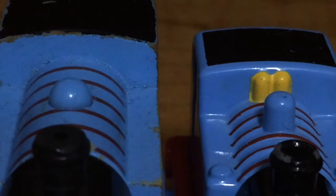The tops of each engine are also very different. While the Take-Along features red stripes, which are three-dimensional, as well as a yellow painted whistle, the Wooden Railway Thomas only features painted-on red stripes, as well as a plastic dome.